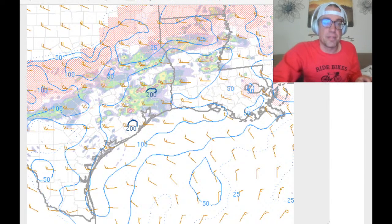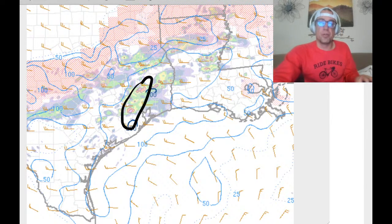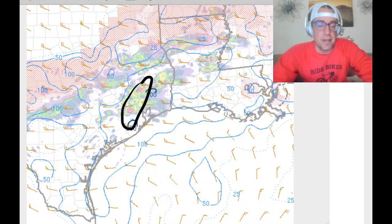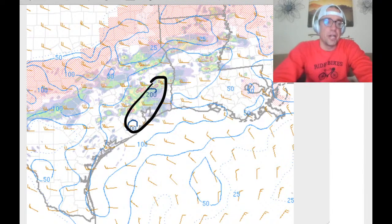Central Standard Time, so late morning. But that's often when these setups can produce. And the RAP is definitely showing some surface-based storms and even supercells, supercellular modes developing within that environment over southeastern Texas. And we've already got up to 200 0 to 1 kilometer storm relative helicity in southeastern Texas. So it is marginally supportive of tornadoes when these supercells are moving into that environment.